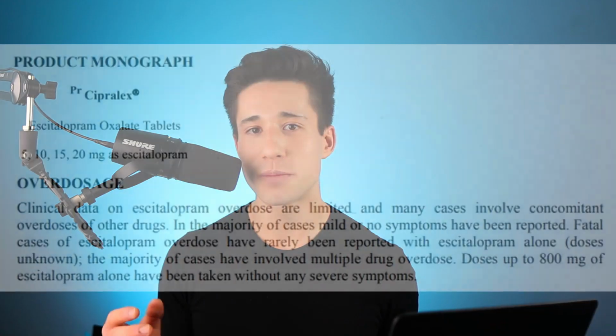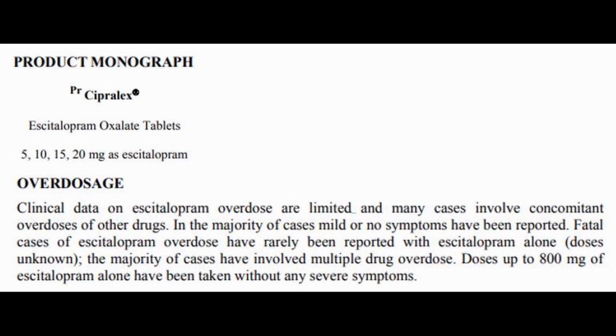The next question I often get asked is, is it possible to overdose on escitalopram? And that's a very important concern, to be honest, given the type of conditions we're trying to treat here. So fortunately, it's very difficult to overdose on escitalopram. First of all, overdosing is always very, very serious, and you should definitely seek medical attention if you overdose on any drug.